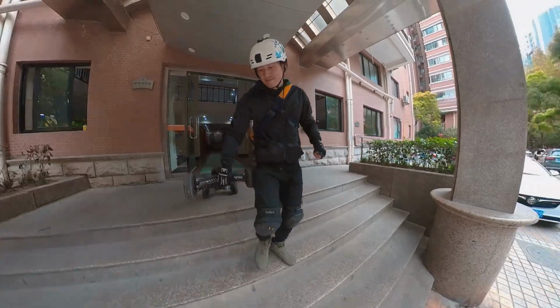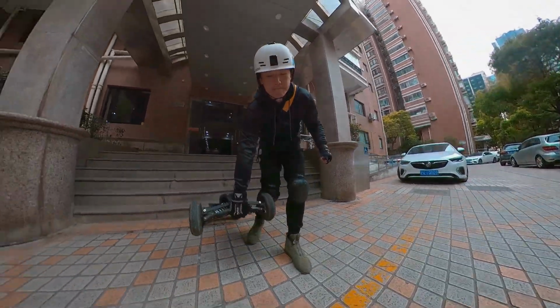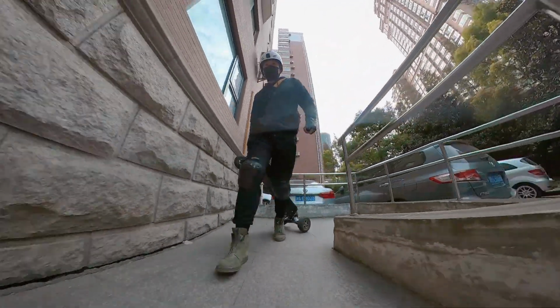The front of my building has some stairs. Normally, I would pick up the board there, but with the Endeavor, I just carefully pull it down. And when I come back, I use the wheelchair ramp. It's not that I can't pick up 20 kilograms, okay? I just would rather not.